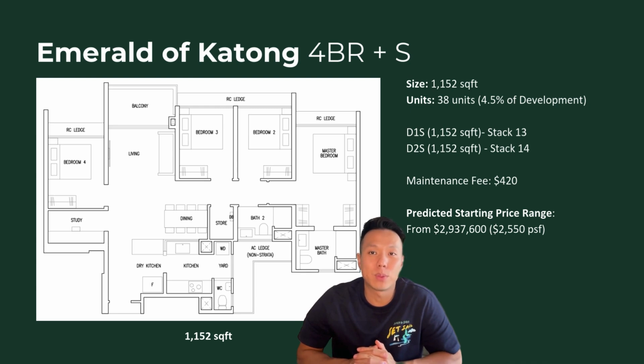So let's talk about the 4-bedroom layouts at Emerald of Katong, starting with the 4-bedroom plus study at 1152 square feet. There are a total of 38 units in this layout, making up 4.5% of the development. Maintenance fee is $420, and the predicted starting price range is from $2.937 million, which is about $2,550 PSF.